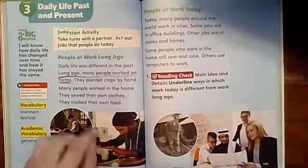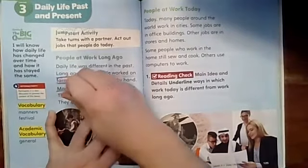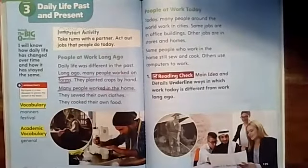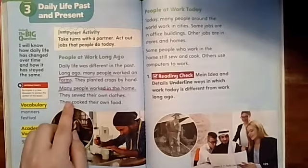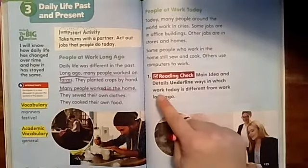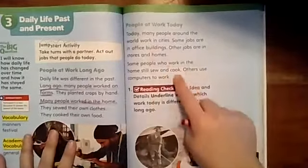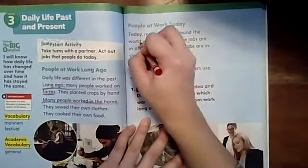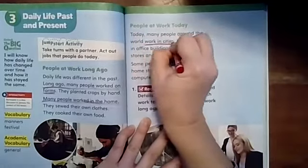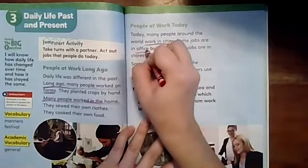Can you tell me, many people worked from home. We could get that one too. Many people worked in their homes. All right. So let's make sure it says underline ways work today is different from work long ago. Let's think over here where they named stuff, where they work in cities, right? So I see that in line 2. Work in cities. Yeah, right. I hear office buildings. That's right underneath it. Office buildings.